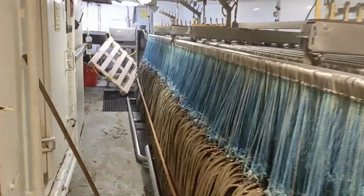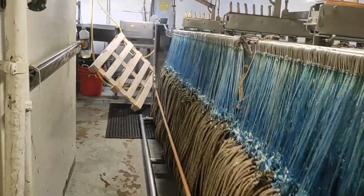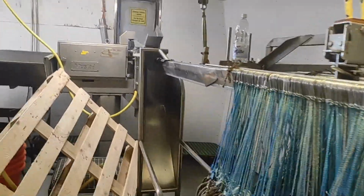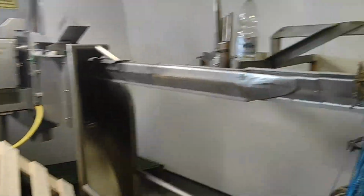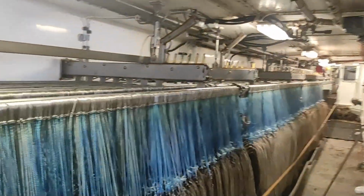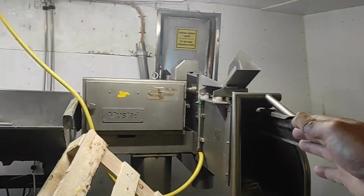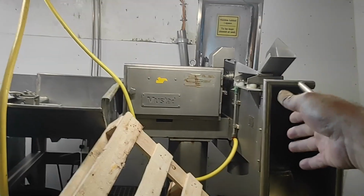We are traveling north at the moment, and it's about 6 days of travel before we get to the fishing grounds we want to get to. So once all the line is hauled in, we then put the line here, and this is how we set the line on this boat.